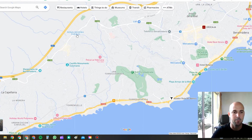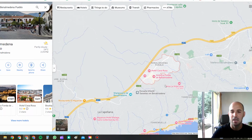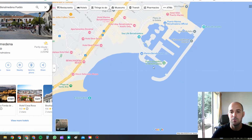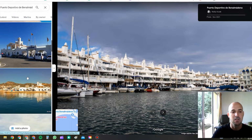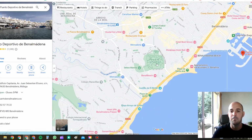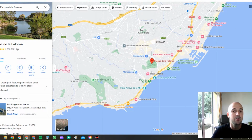Original Benalmedena Pueblo, or the village of Benalmedena, was again one of these Andalusian white villages, and is very popular nowadays. The marina is also beautiful. I think it's one of the most beautiful marinas in Costa del Sol, and it has plenty of restaurants, yachts, a very fun place, especially at night. The restaurants are nice. Something that Benalmedena has is a beautiful urban park, actually, perfect for buyers who have families. It's one of the favorite locations, Benalmedena. There's so much to do in Benalmedena, to be honest.